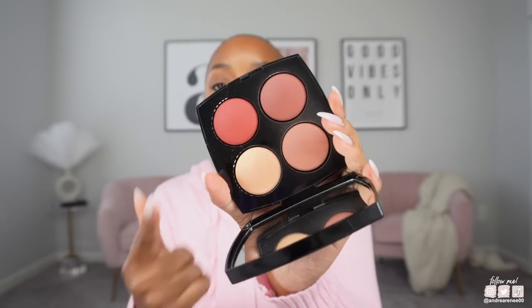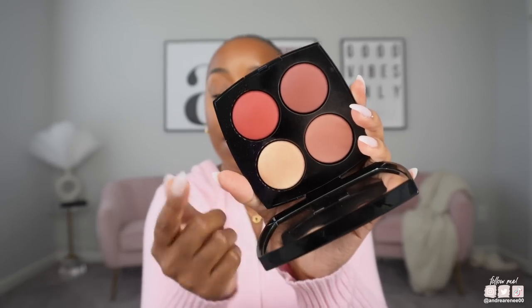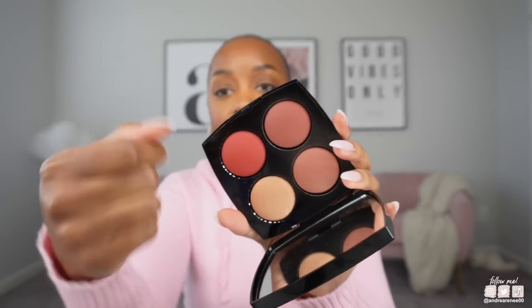So this is how it looks. This is the Chanel palette. And I use these three shades the most. I've never even worn this color right here, to be honest. This is like the highlighter color, but I just swirl my brush around in the colors and mix them together and put it on the cheeks.